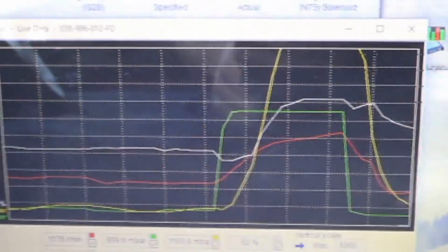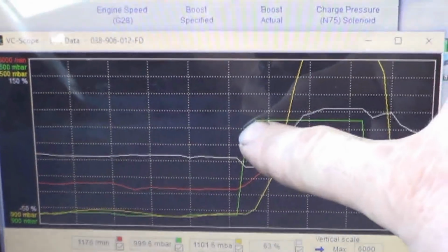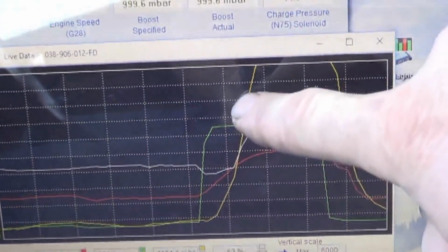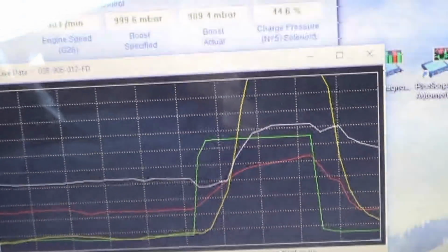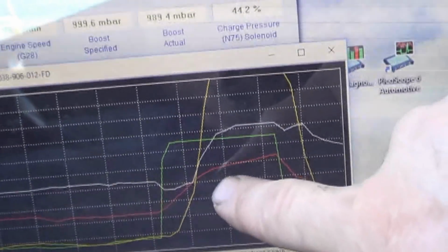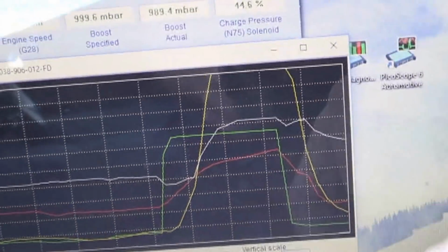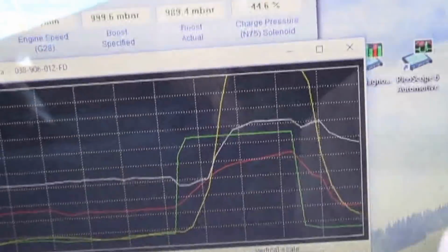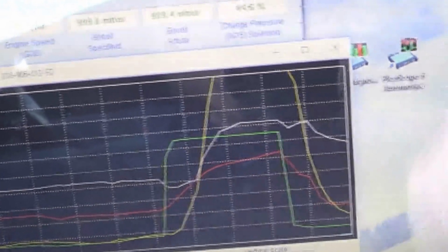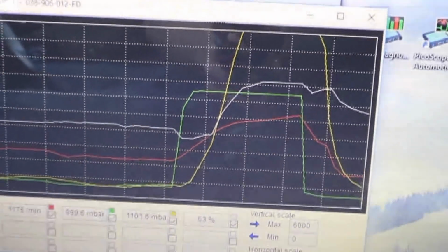I've taken a quick screen capture, and green is specified boost. That's how much boost the computer's expecting to see. And yellow is actual boost, and you see yellow comes up here and goes off the chart. And when I back out of the throttle, it comes back into the chart. This should be an easy problem to identify because it's just so clearly overboosting all the time. Every time I've accelerated, it's overboosted off the chart like this. So we'll go back to the shop and make some checks and see why it's overboosting.